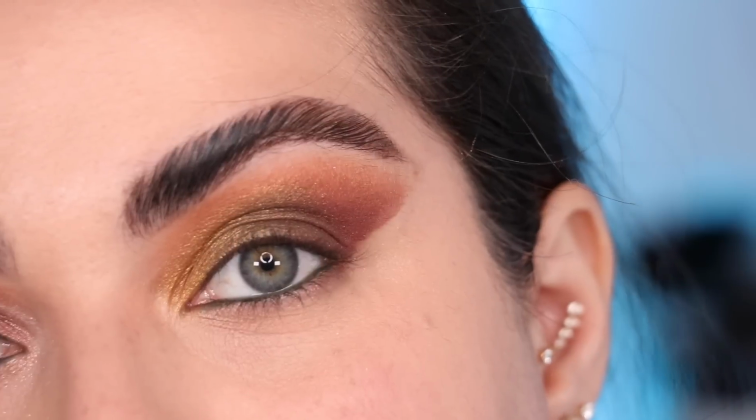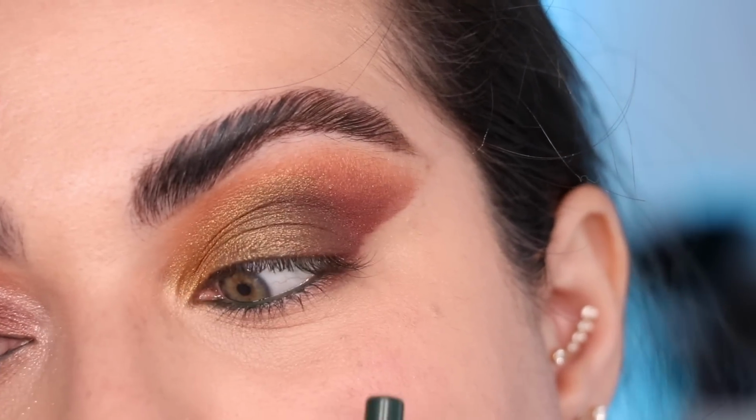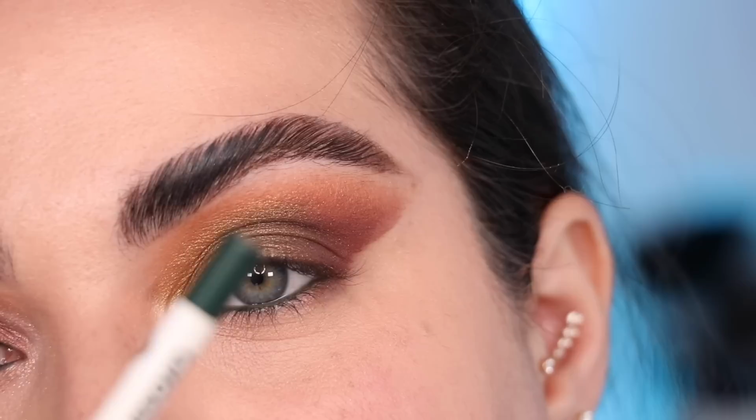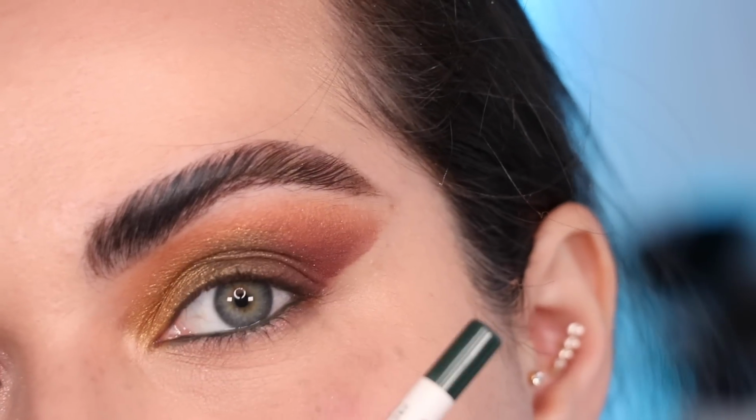Back with makeup on, and for this look, I wanted to intensify the green, so I added a green eyeliner to my waterline. This one is in the color Fresco, also from Glossier.